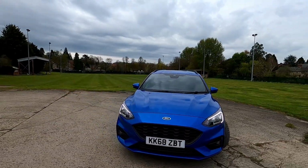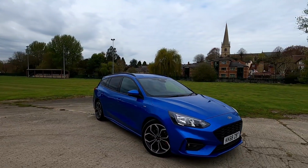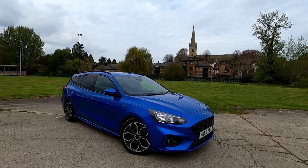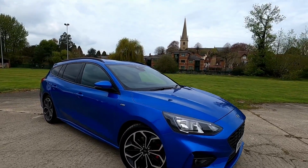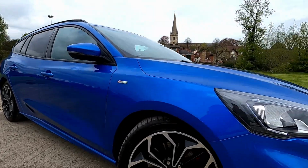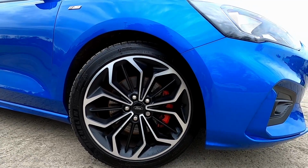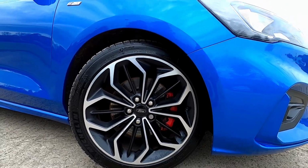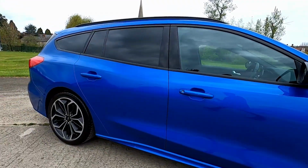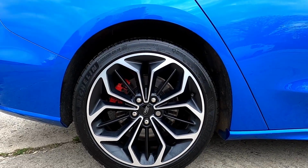Previous owner looked after this car very well. This has a full service history with us, and as I said, it is pretty much unmarked. So I'll just show you around some of the exterior features. We'll start off with these fantastic 18-inch alloy wheels. Behind that you get red brake calipers. All the way around you get disc brakes, so there's one on the rear there.